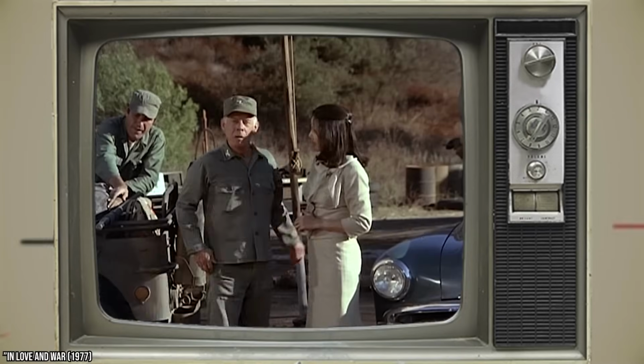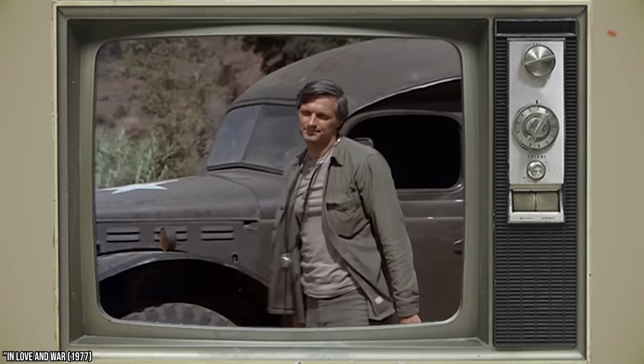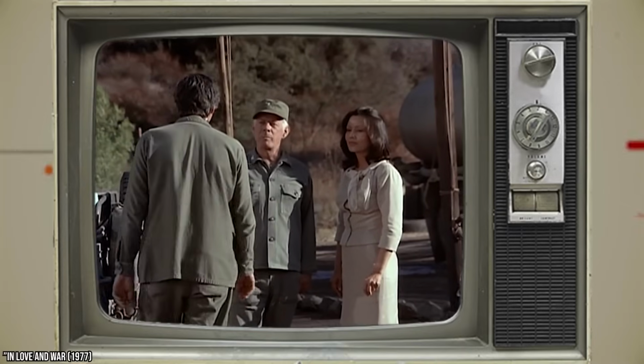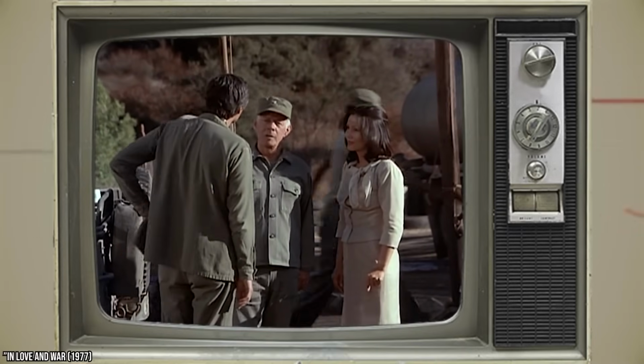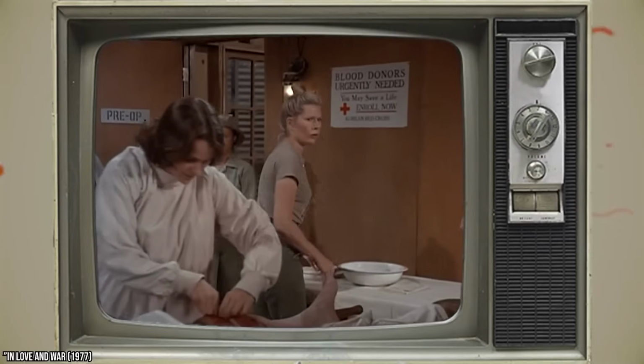In the episode In Love and War, which was also co-written and directed by Alda, Hawkeye falls in love with a Korean villager, despite being warned explicitly by Colonel Potter not to. Another subplot involved Margaret learning her husband, Donald, might have put the moves on a nurse recently assigned to the unit.